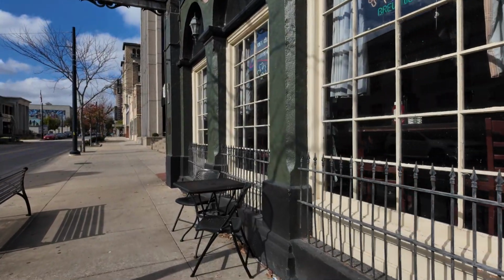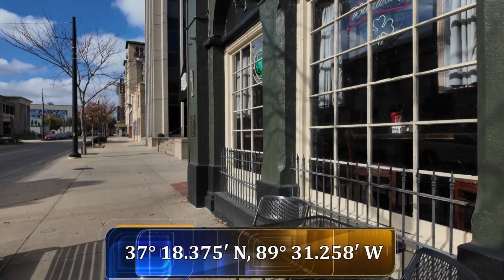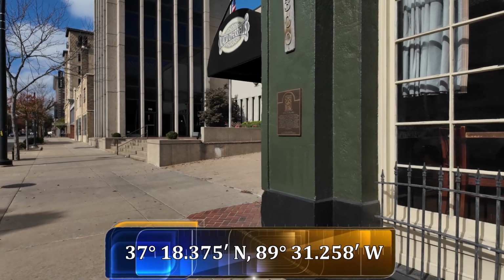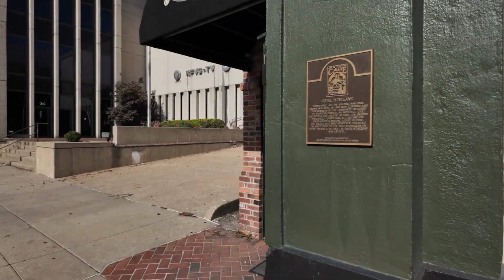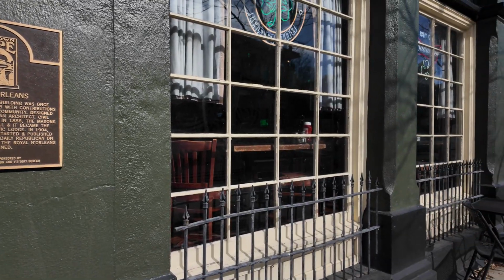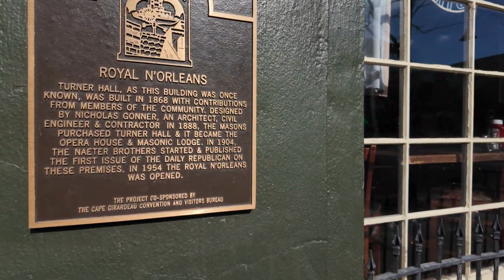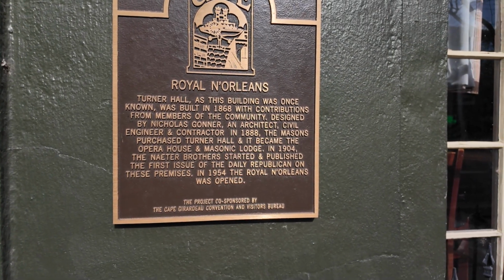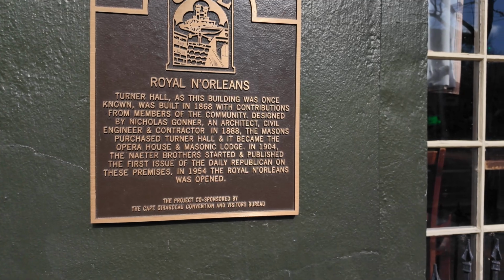We are progressing through our tour of downtown Cape Girardeau, Missouri. And at the other end of what is currently Katie O'Farrell's public house is this marker, which is Royal New Orleans Turner Hall, as this building was once known.